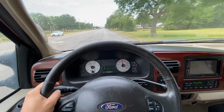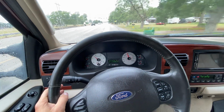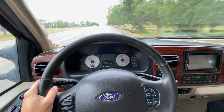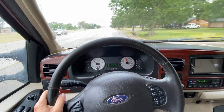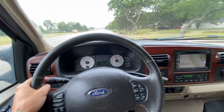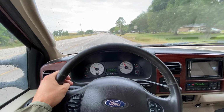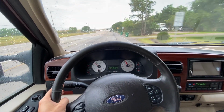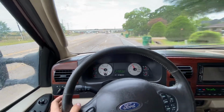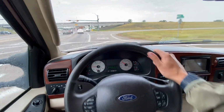The highway's right up here. Truck rides great. There, we just hit a pretty good bump. There was no clunking, no clicking, squeaking, anything like that. Super tight. Front end super tight.